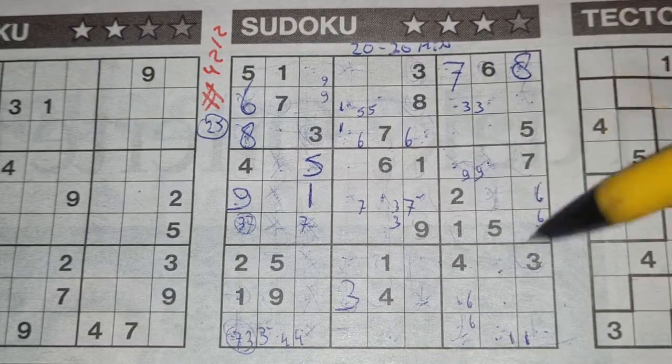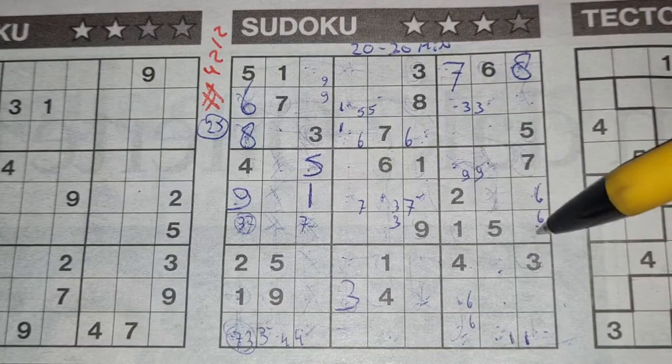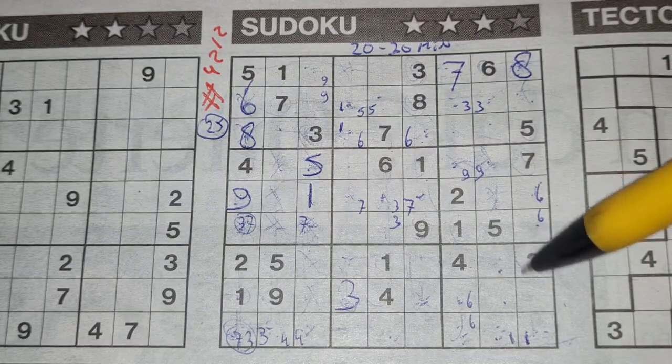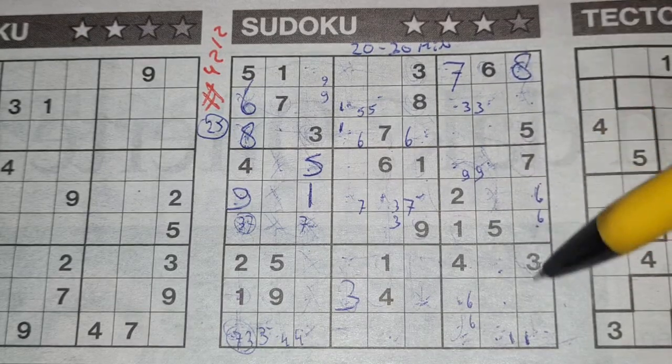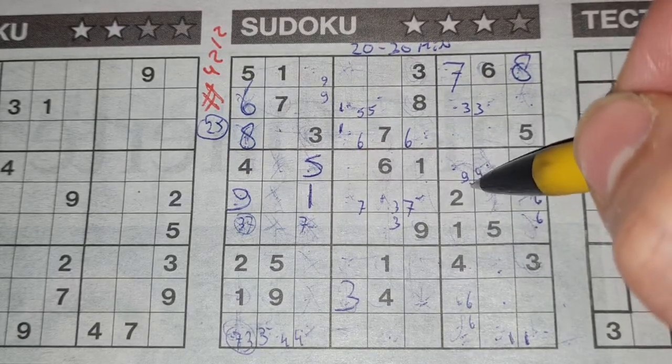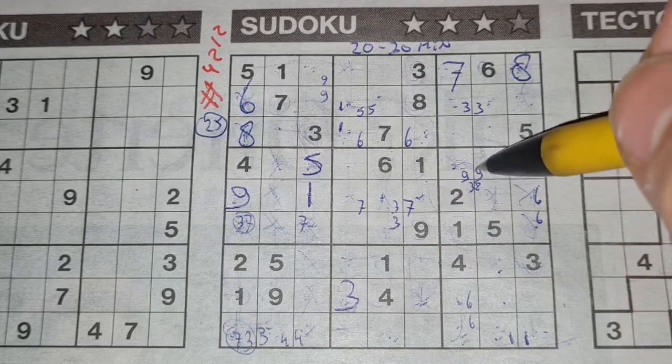3-9. In this big square. 1, 2, 3, 4, 5 missing numbers. Well, we have a 3 and an 8 in this column. So no 3 and an 8 in these two boxes. So the 3 and an 8 goes in those three boxes. So 3, 9, and 8.